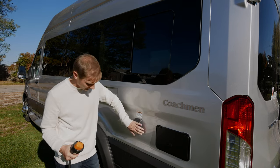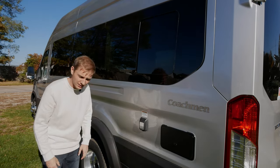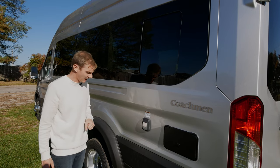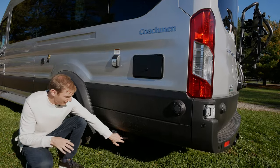Very easy, very, very nice. So again, this is a smart plug, which is standard on all Coachmen Class B vans now. Now, just below here, you have a little tube on the bottom.